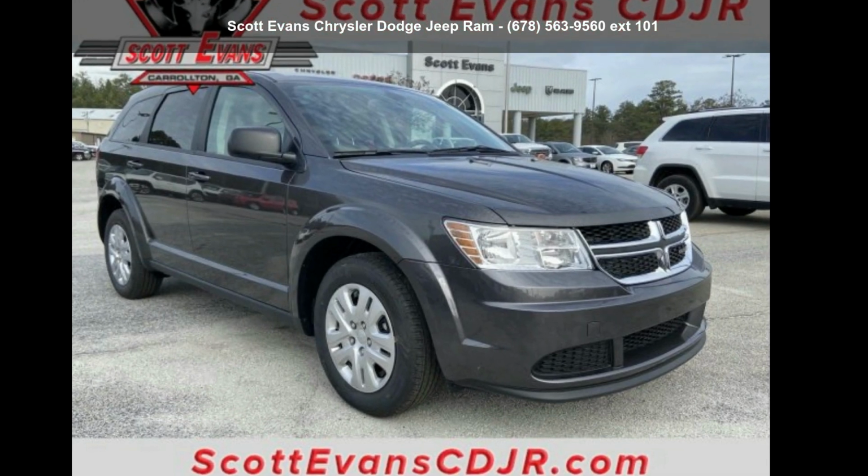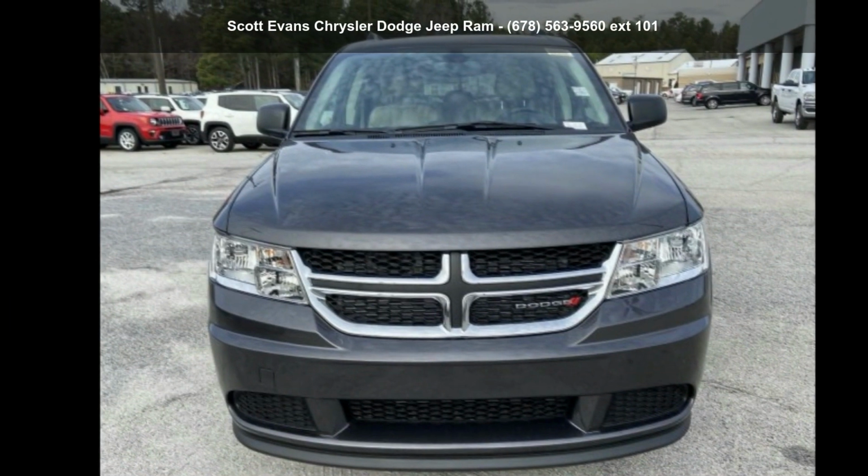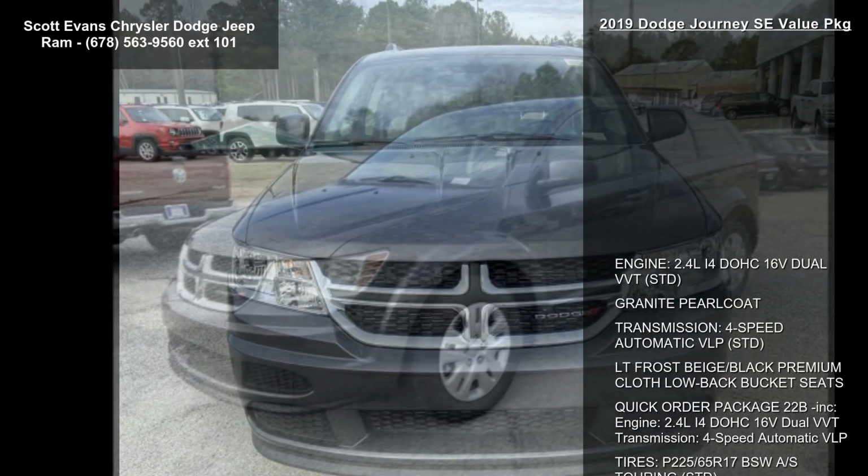Presenting the Dodge 2019 Journey SE Value Package. If you are looking for a first-rate auto, this one could be yours today.